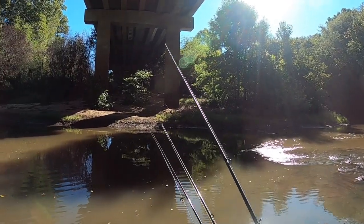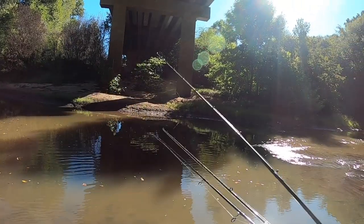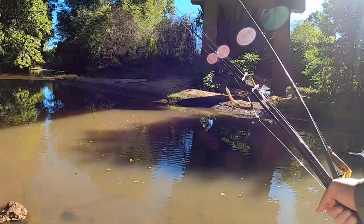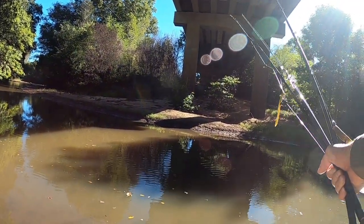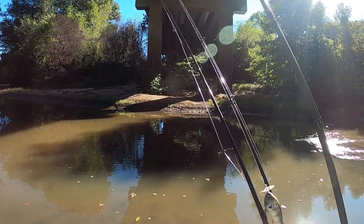The only problem with that is that's an inside bend. That's a big point bar. So while I would have had easier access to the water from that side, it's a longer walk back up through the floodplain, which is where the thickest brush is.